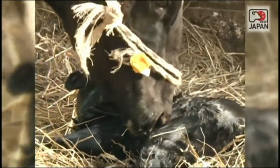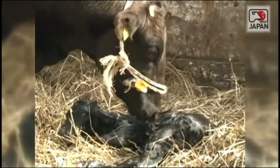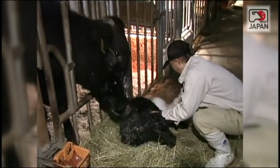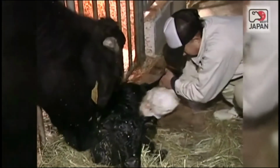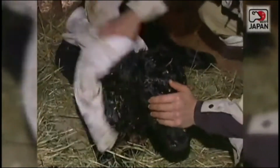A newborn calf is being licked by the mother cow. This is to make sure the calf dries quickly, raising its body temperature and making breathing easier. However, some cows giving birth to calves for the first time don't lick their calves. When this happens, the farmer immediately dries the calf's entire body with a towel as if to massage it to help it breathe properly.